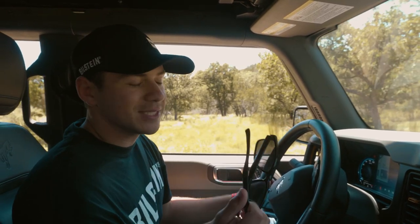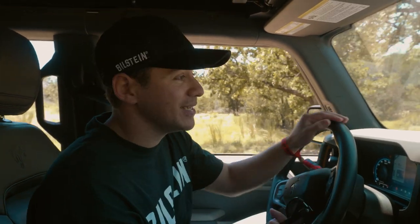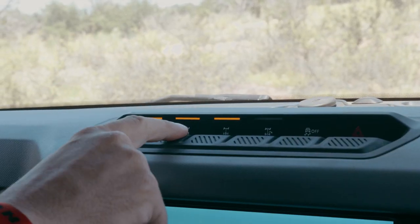For any of you guys that don't drive an early Bronco without air conditioning, you have no idea what I'm talking about, and why I would trip out about air conditioning. Front and rear locking differential, sway bar disconnect. You got everything you need right here.